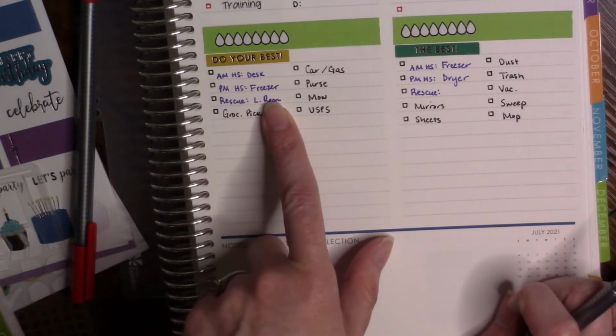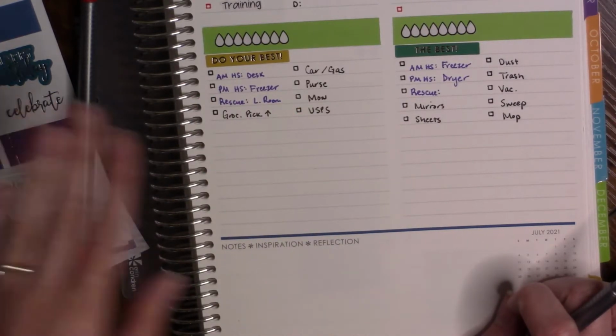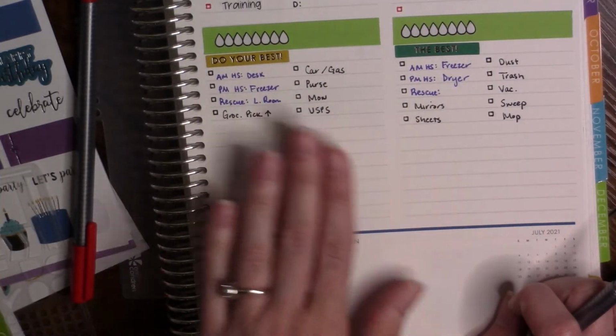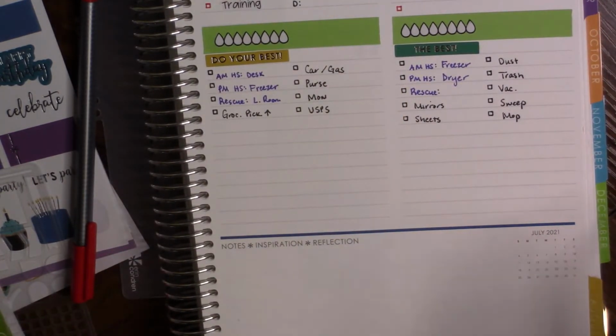It is better, but we're still building habits, and it takes several weeks to build habits, and I'm still trying to get leftover baby stuff out of my living room, so still working on that.